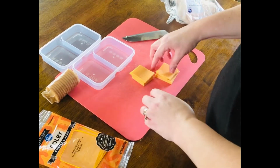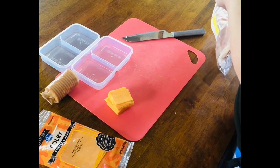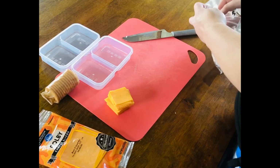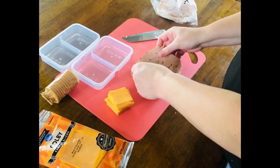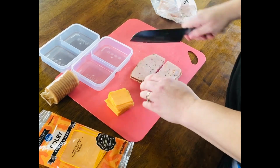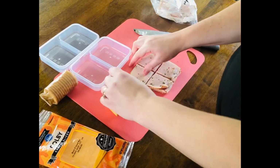I found this little container that I'm using at the Dollar General store for $1. It's absolutely adorable, and I'm not for sure if it's dishwasher safe. I just hand wash all of those. But here I just cut up the cheese. He's told me that these packs of Ritz crackers have 12 or 13 crackers in them. I've never counted them. So I just did 12 slices of each cheese and the meat.